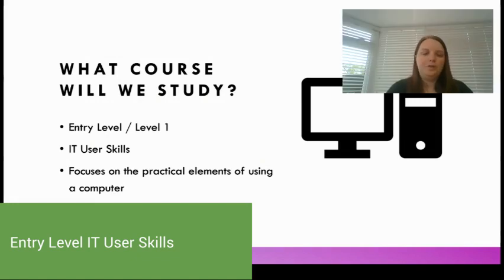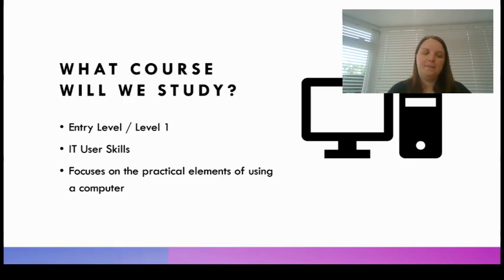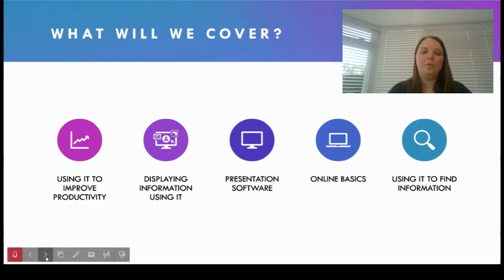As an Explore student in Year 10, you will focus on the entry level in IT user skills. We will then either move up from entry 2 to entry 3, or we will focus on trying to achieve the level 1 in Year 11. The idea of the IT user skills is all about it being a practical based course that allows you to show off your computer skills.